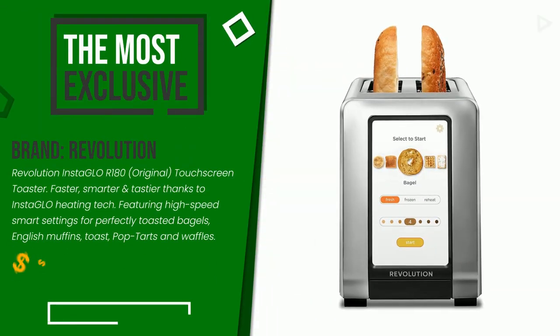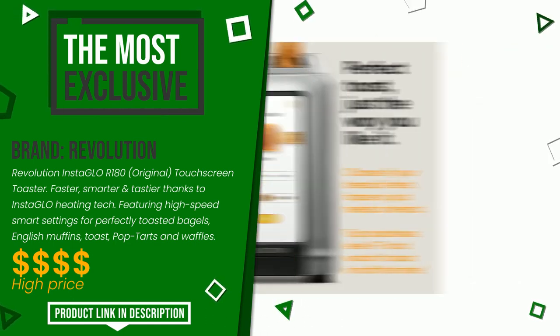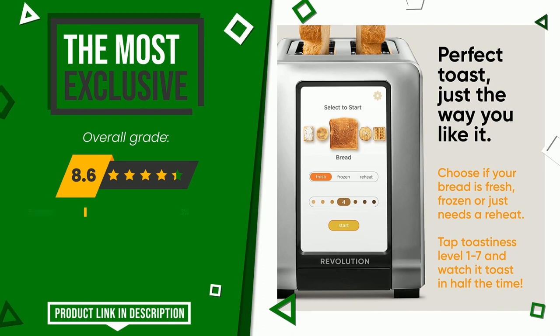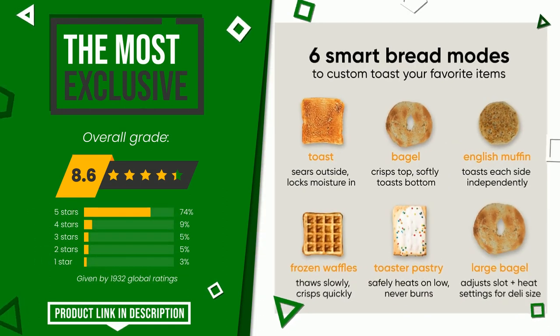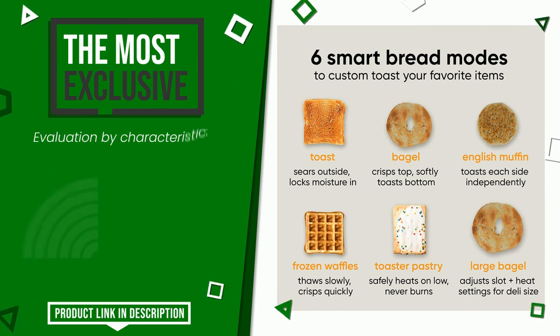This product made by Revolution earned a rating of 8.6 out of 10 total points. It turns out to be the most exclusive of this selection. The strengths are: easy to clean, touch screen, easy to use, style, giftable, value for money.